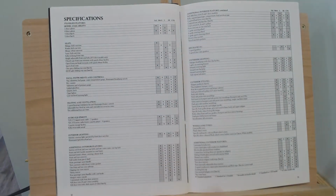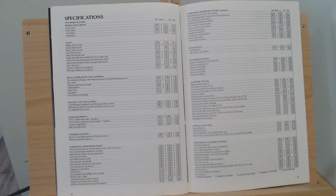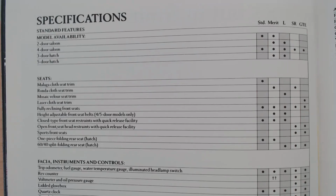And then we actually get the specifications. We'll certainly look at the specifications because it's easy to see what additional features each model has. Okay, so specifications. So we've got that standard model, the Merit, the L, the SR and the GTE, as we've just looked at. 2-door, 4-door saloons, 3-door hatch, 5-door hatch. So you can see on there the SR and the GT only available as a 3-door hatchback.